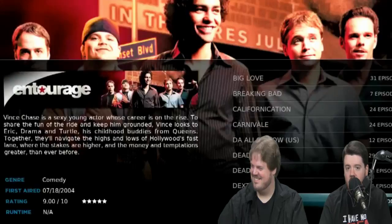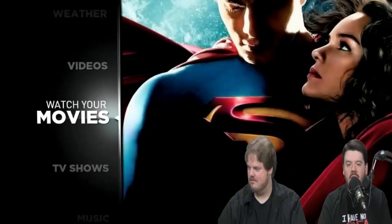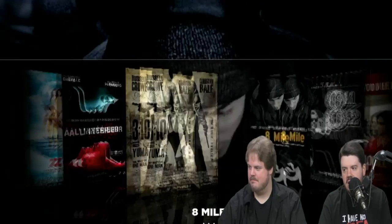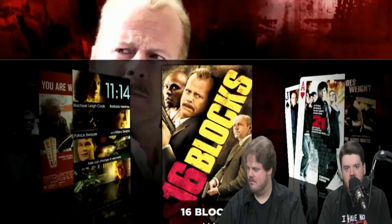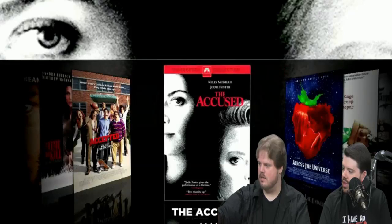It also keeps track of what you've already seen. It gives you plot summaries on an individual episode level. It gives you the artwork of each individual episode. Really just fantastic work there. If you've got a lot of media content in that way, you're never going to go wrong with XBMC or Boxee. I also really like these little widgets in the corners, the little overlays.